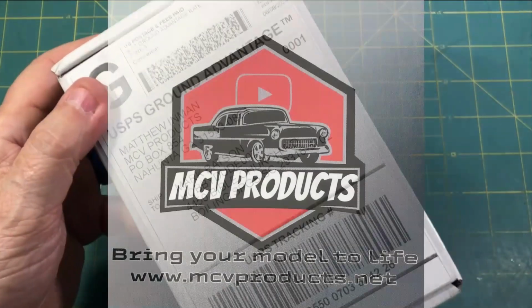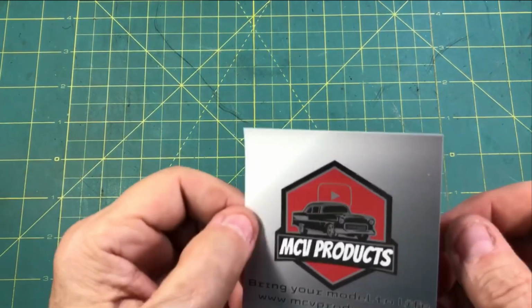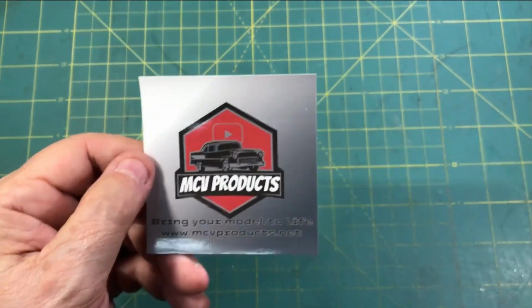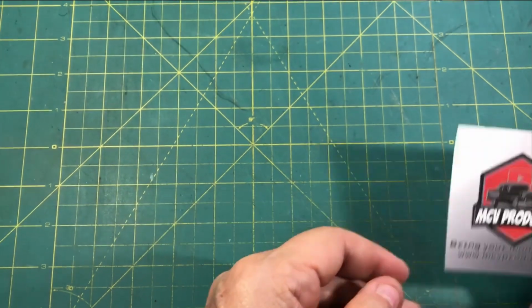Okay, and next up, I got home and I had this awesome package from Matthew Inman at Model Car Videos. And what Matthew, sorry, I'm knocking the camera around. Oh, and I got a couple of new stickers, which I've got Matthew's old one up here on the mat. So this will be joining that up there.